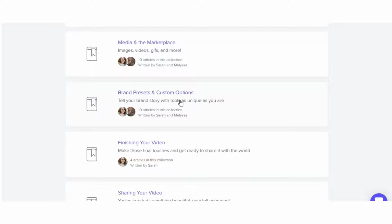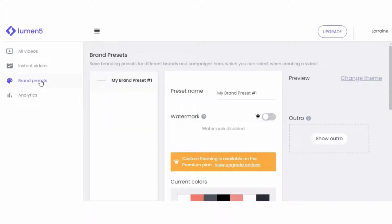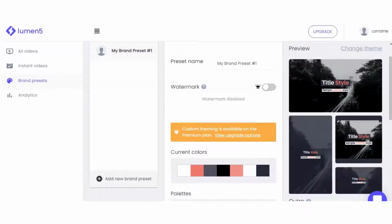And back on the Lumen5 dashboard, on the left-hand side, you're going to notice brand presets. This is the area where you're going to be able to put in different colors, whatever style video you like best, and this is going to be incorporated in your future videos. And with the $29 per month plan with Lumen5, you're not going to have their watermark on your videos. I'm on the free plan right now, and that's why they're offering me to upgrade so I don't have to have the watermark.